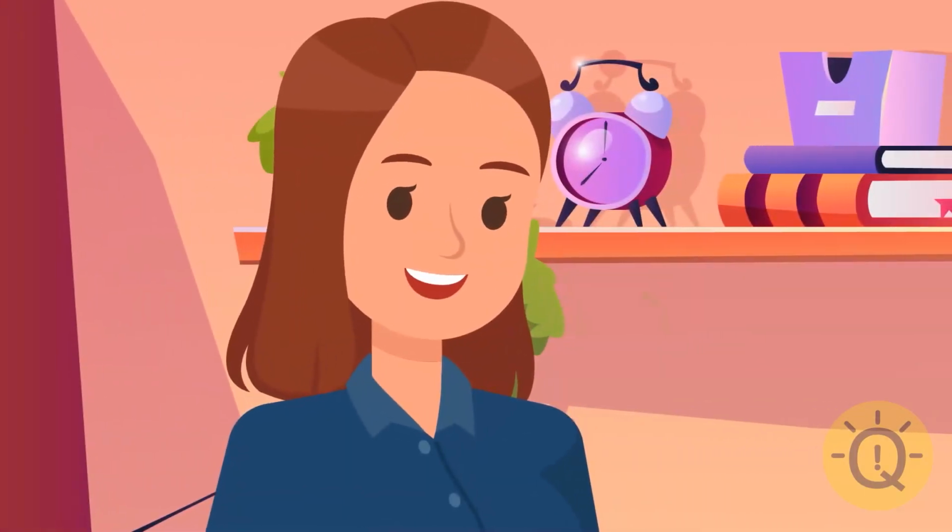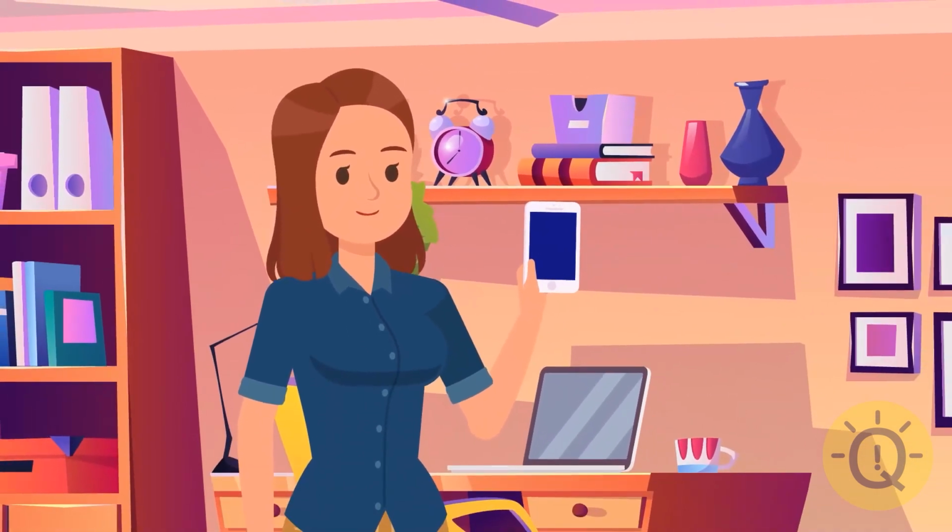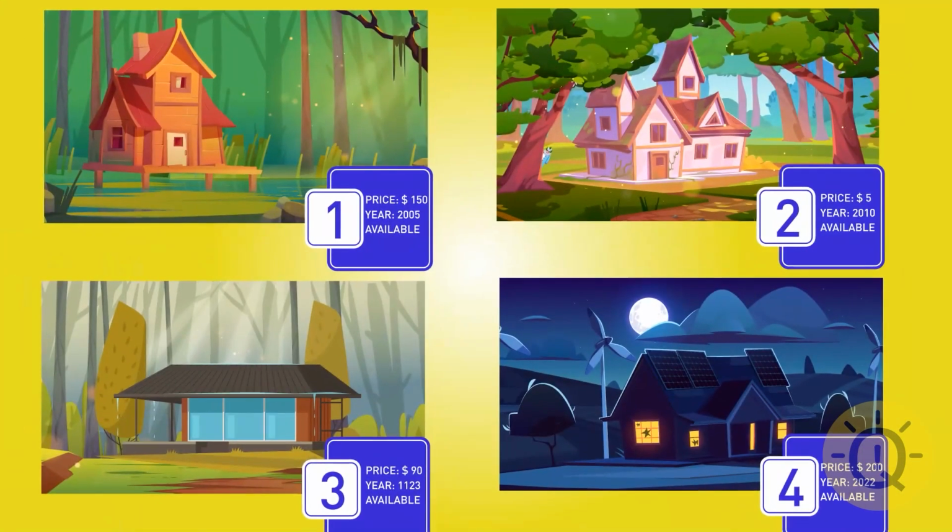Megan wants to rent a cozy cabin to spend a weekend in the woods. She's looking through a special app and finds 4 available options, but only one of them is safe enough. Can you help Megan make the right decision?